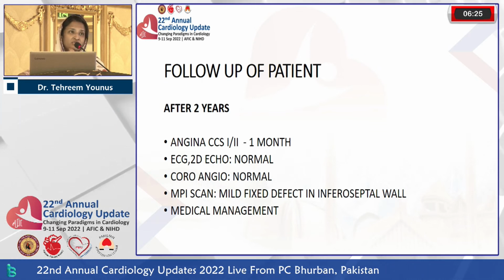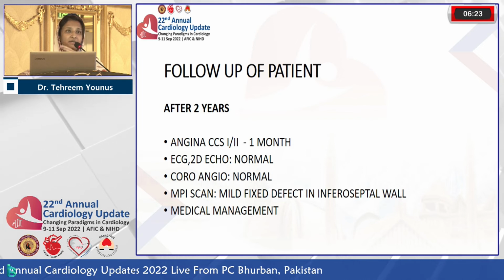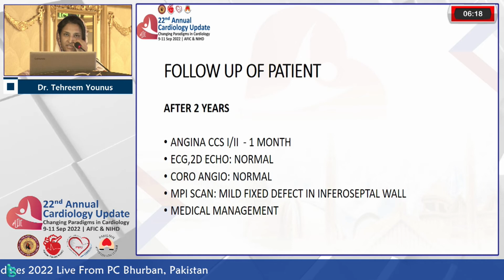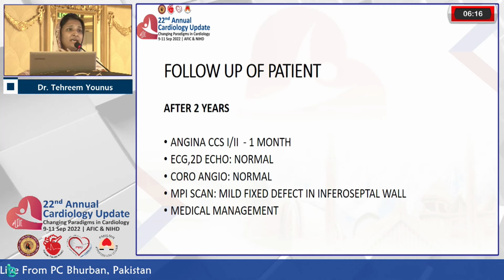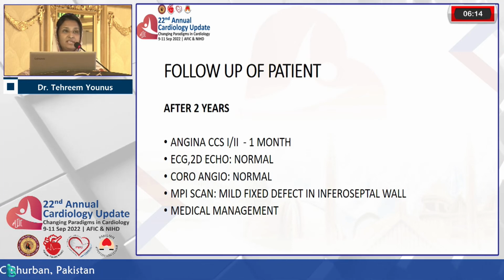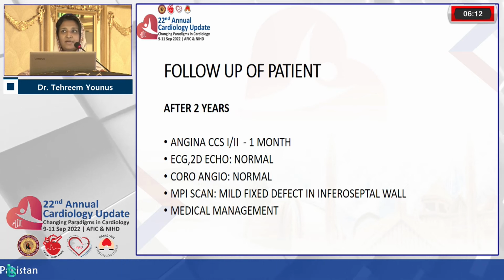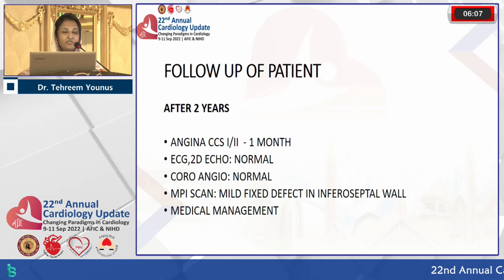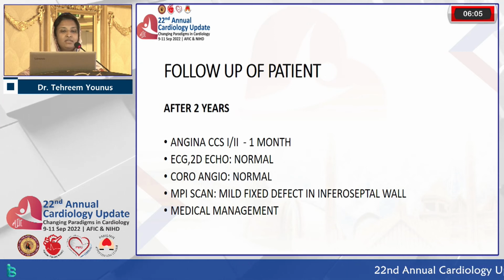On taking the history, he just took medications for 6 months after CTO and the fixation of the left system, and he stopped taking all kinds of medications after 6 months. He was already hypertensive and dyslipidemic. He was not taking medications. After having 4 stents, he stopped taking medications, and he again came with angina.